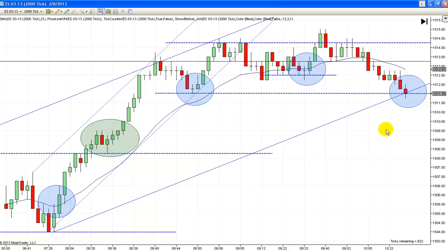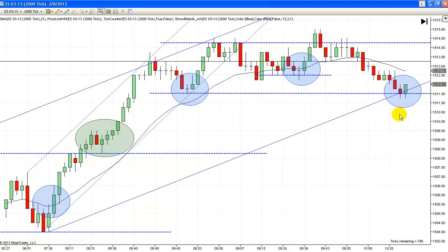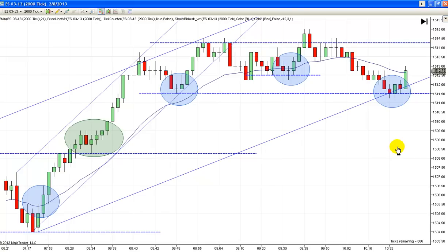So now you got to be thinking, hey, I might want to go long right here. And then all of a sudden you get a bullish reversal bar. That's a good place to go long. It hesitates a second, but then takes off the next bar.